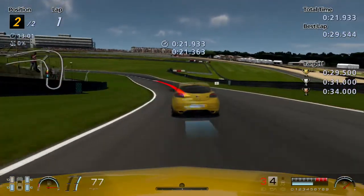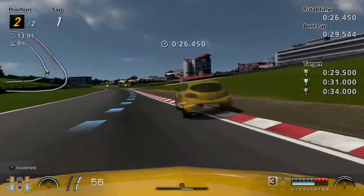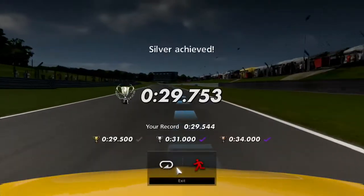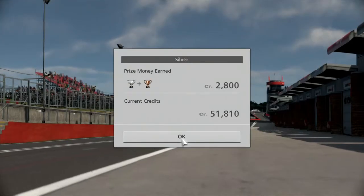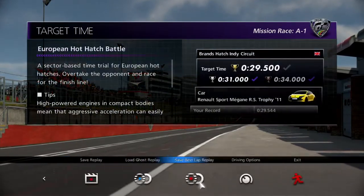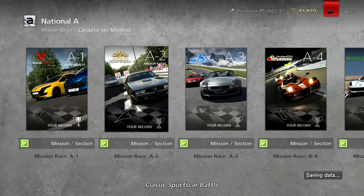Maybe not. Might have to stick with silver for now, but we will try and get that on another episode, or another off camera, probably I'll do that. We are aiming for the gold though, because you get gold whenever you get all the mission races. But not whenever you do the mission races all gold and the license all gold, you get a car. Everything else you don't, which is a bit disappointing.